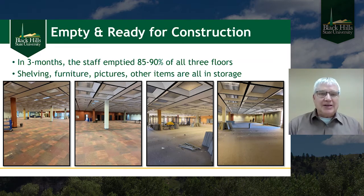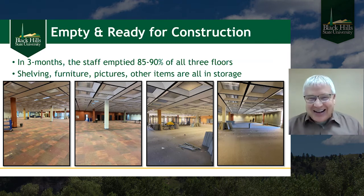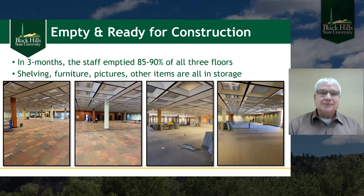So here's some photos upstairs and downstairs of the library, what it looks like empty. It's amazing what a large space it is when it's not occupied. Two on the left are downstairs, two on the right upstairs. Next.